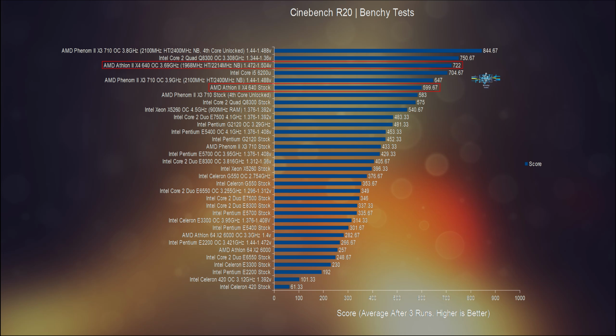You can see this just from how much better the overclocked and unlocked 710 performs at 844.67 points, 16.99% faster than the Athlon, despite the clock speed only being 100 MHz higher. 3.69 GHz was the most we could get out of the 640 while maintaining stability at safe voltage limits. Interestingly, the 640 only scores 2.46% higher than the i5 6200U in the Star Wars laptop we tested last time. Quite impressive from the i5 for only 5 years difference between these CPUs, and given that the i5 has 2 less cores.